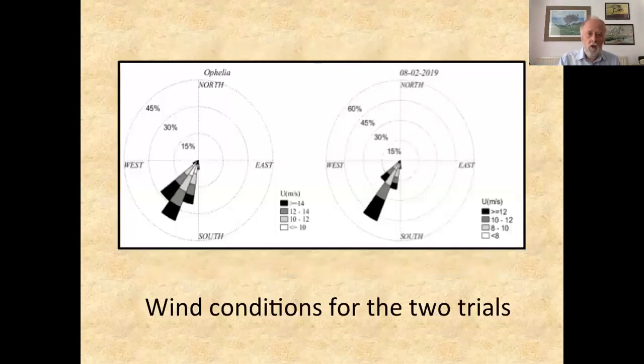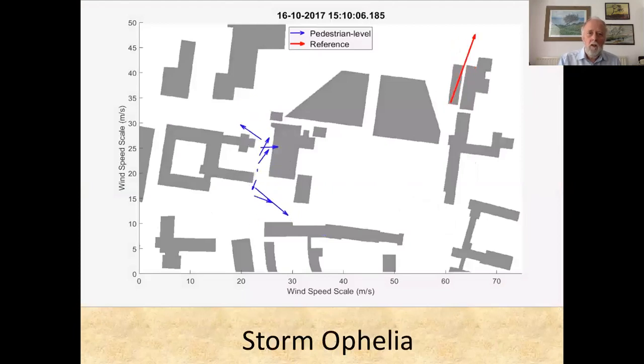As I said, we had 2 trials, and most of the time in these trials, the wind was from the southwesterly direction, the prevailing wind direction, and gust speeds were up to about 17 or 18 meters a second. They were stronger in the first of these trials, which was quite a sizable storm, named Storm Ophelia. And if you look at the wind speeds for that storm in 2017, the red arrow on the right shows the wind speeds that were measured at the top of the Muirhead Tower, and they can be seen to be fairly steady. The ground level wind speeds, however, are highly variable. And that, I think, needs to be borne in mind.